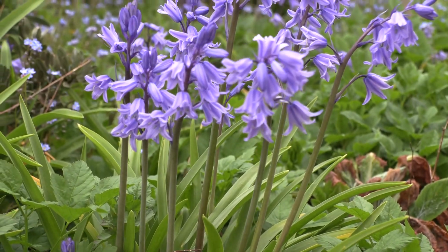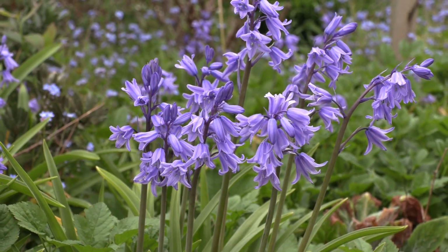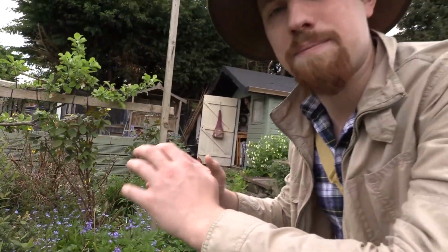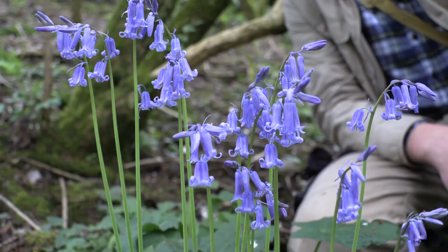So that's how you tell the difference between the Spanish bluebells and the common native bluebells, and that's how you are able to identify them in the wild, especially if there are any hybrids going about which the two have produced.